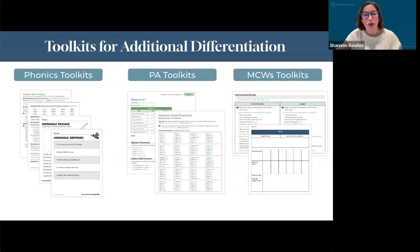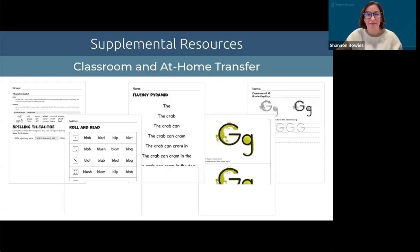There are also various skill toolkits that can be used at the decision point in the instructional cycle or on the review and transfer days to provide differentiated instruction and support based on student needs. These resources can also be used during intervention, tier 2 and 3 instructional time, or for enrichment.